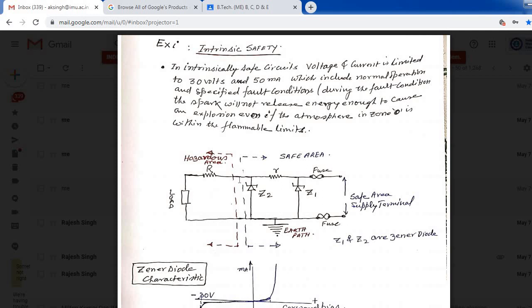Now the main challenge is, whatever be the fault, whatever be the voltage here, even if it goes more than 30 volt, the voltage at the supply to the hazardous zone, that is zone 0, should not exceed 30 volt. So here it is 35 volt, here the voltage still remains 30 volt. And for that we have got this circuit.